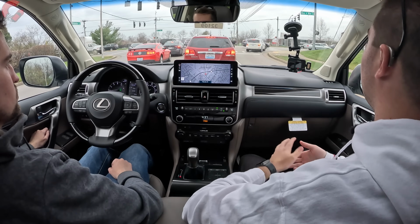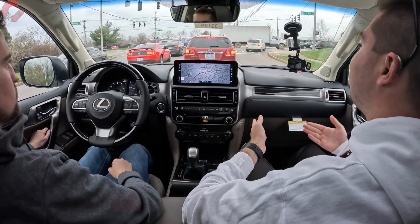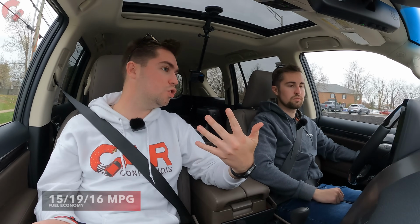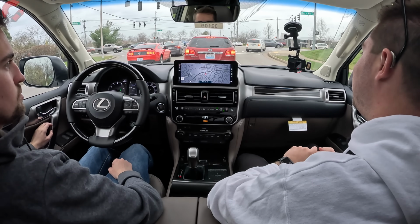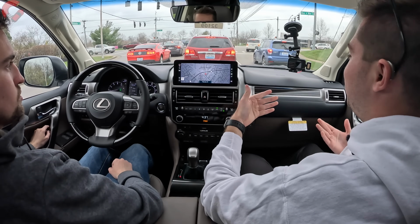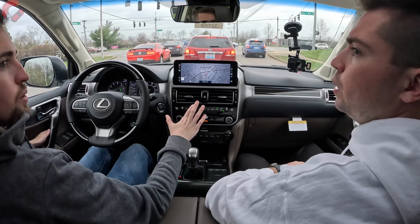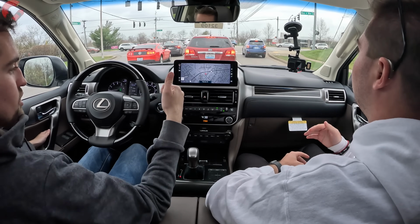And wrapping things up with our fuel economy, we're going to be rated at 15 city, 19 highway, 16 miles a gallon combined. That's for every single GX model because we do have standard four-wheel drive and only one engine option. It goes without saying that's not fantastic fuel economy, but once again, you don't buy a vehicle like this for good fuel economy, so expect to pay a little bit more at the pump if you choose to buy one. And I believe it's on regular fuel as well. Yeah, I do believe so. So that saves you a little bit.